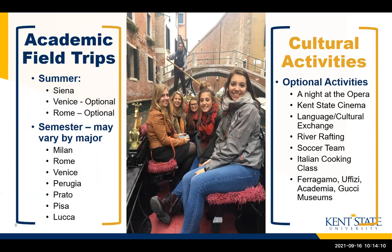And then in addition, we also offer some cultural activities. So these have included before a night at the opera, joining a KSU soccer team that actually competes against the other American universities that are in Florence. So that's always a really fun time. And then we often do Italian cooking classes and different museum visits as well.